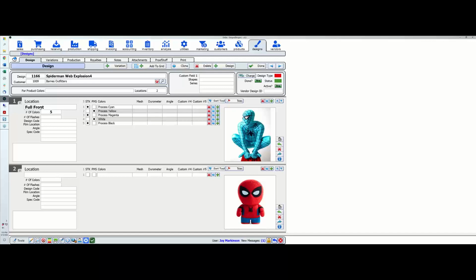But you can see you have a location, number of colors, which affects pricing, list of the colors, and you also have 1, 2, 3, 4, 5 custom fields, custom variables you can store per color. Same thing on the design location. You have 5 variables, and same thing on the design. So you have a bunch of custom fields that you can use to store additional information.